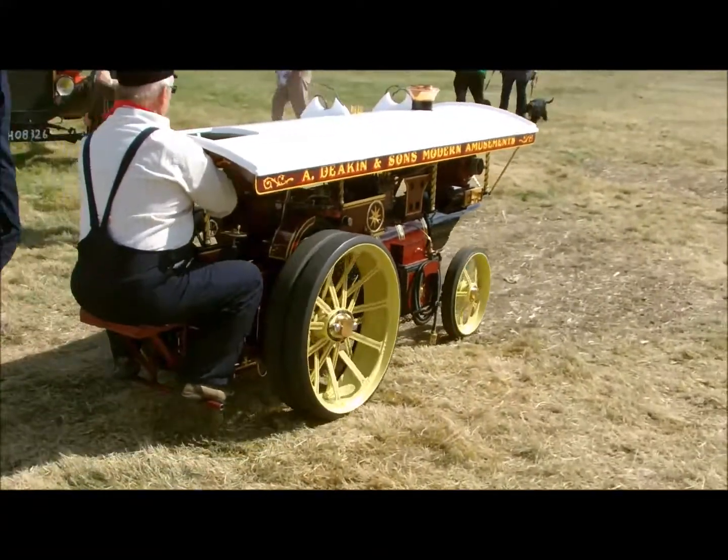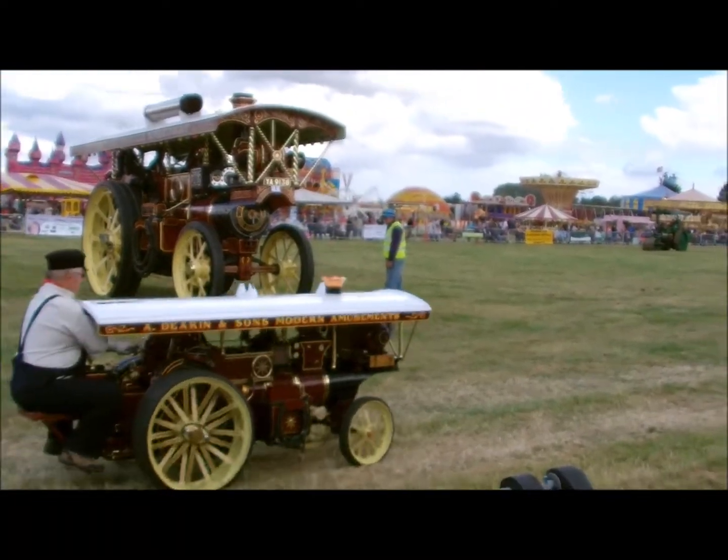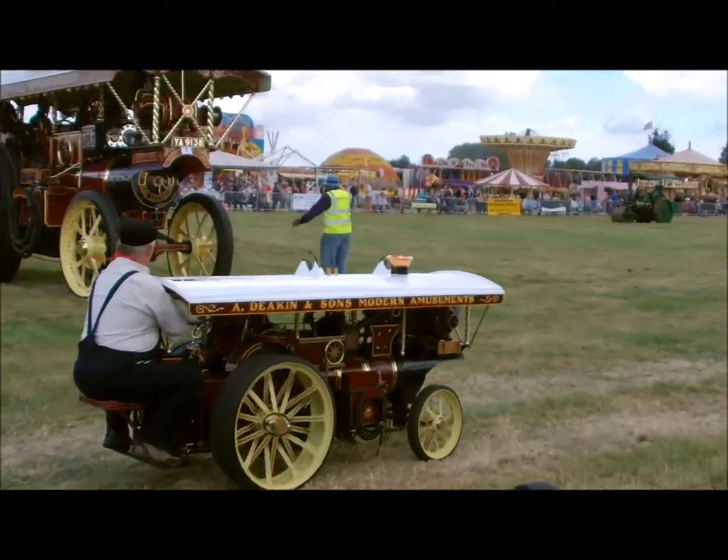This is an exact replica of the Earl Haig. Here you can see the two of them in the field together. Yeah, incredibly detailed.